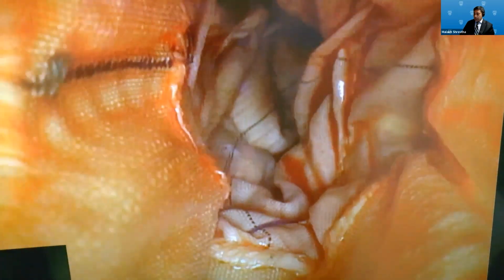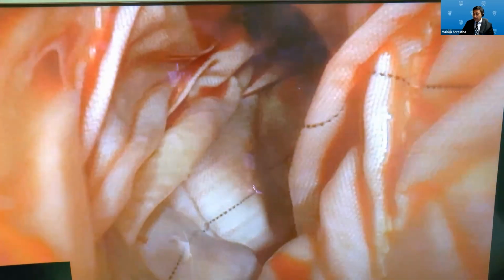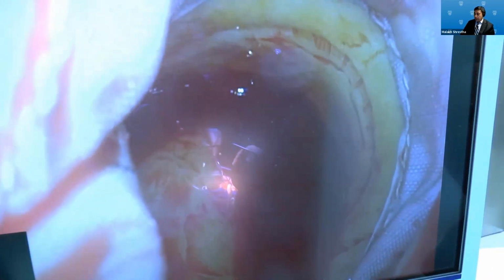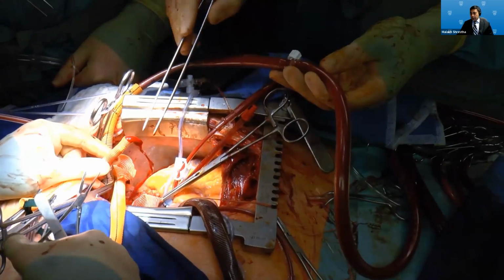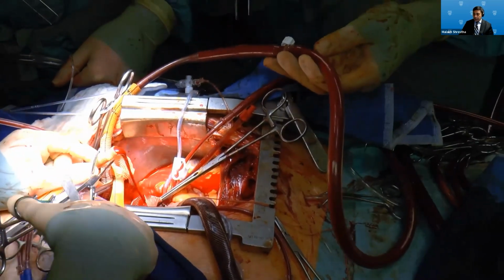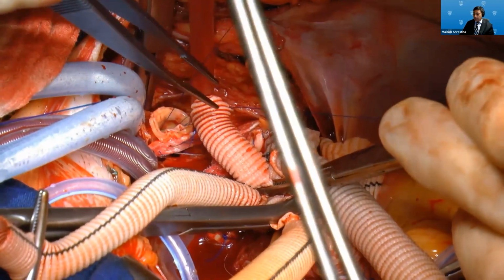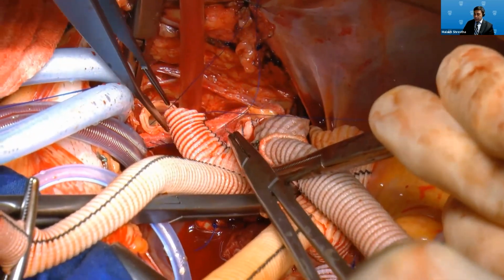So this is real-time control. We do not have to go to the CT scan to control whether the graft has been deployed properly or not. So this way you can exactly see if the graft has been deployed properly, especially in redo cases. In chronic dissection, you may land in the false lumen otherwise. And then immediately starting the distal perfusion, and then doing one anastomosis after another.